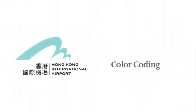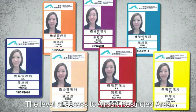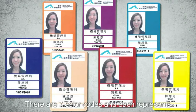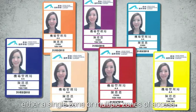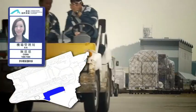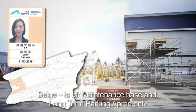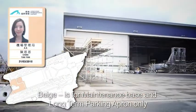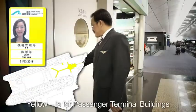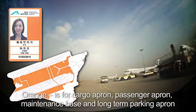Color coding. The level of access to airport restricted area is indicated by the background color of an airport permit. There are 7 color codes and each represent either a single zone or multiple zones of access. Blue is for cargo apron only. Beige is for maintenance base and long-term parking apron only. Yellow is for passenger terminal buildings.